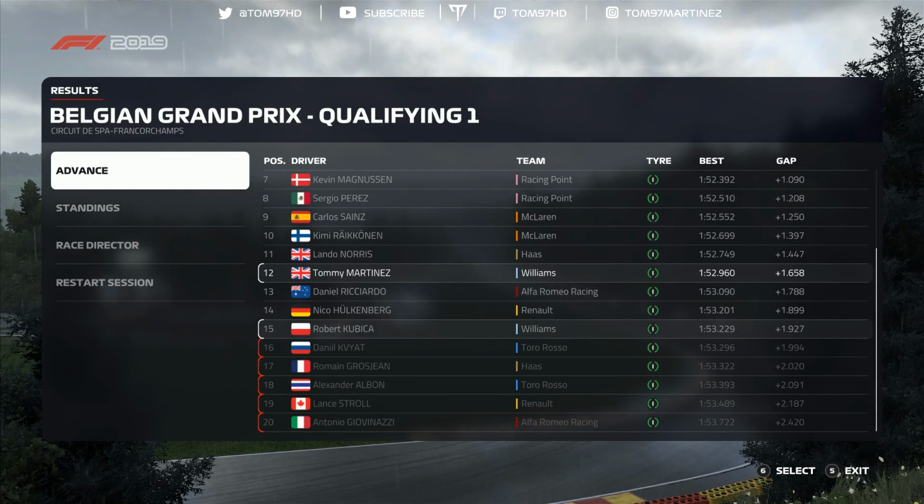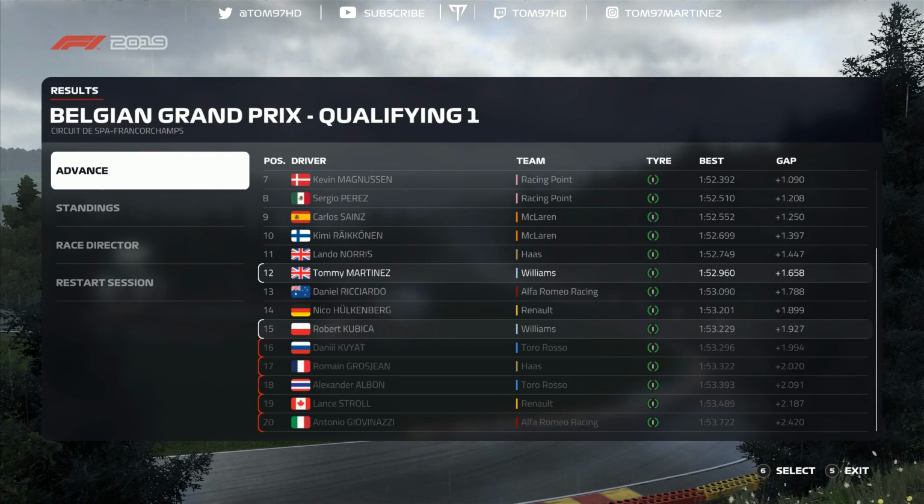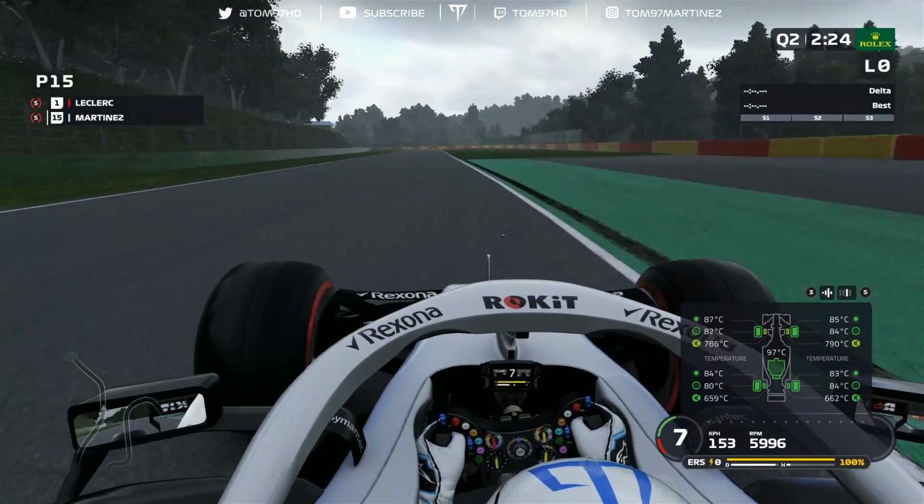And the rain was a blessing in disguise because it kind of hid my issues with the understeer in the car and my general struggles. So overall, a very good Q1 session. We get to Q2, which is fantastic, and my teammate also does the same thing, which is really, really good. So overall, a good start.